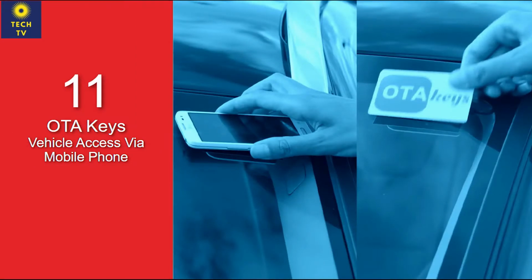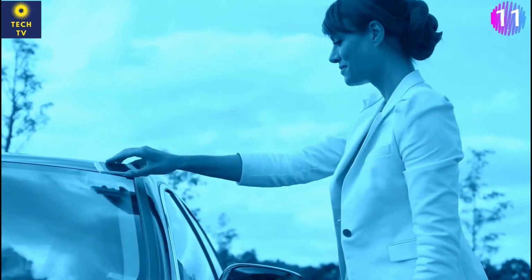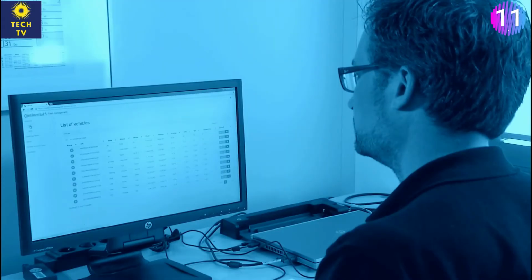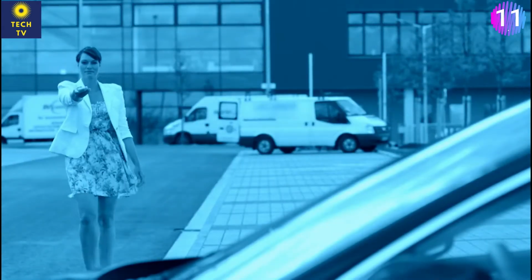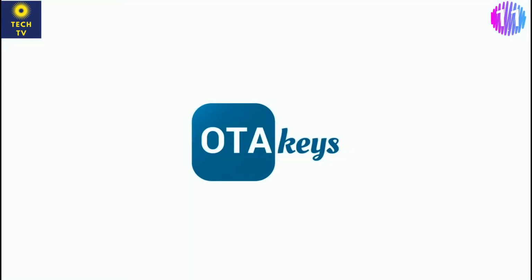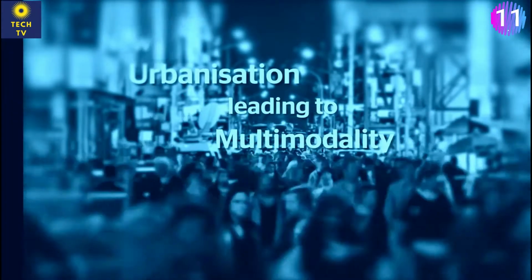OTA keys, vehicle access via mobile phone. Lock, unlock, and start your car via your smartphone. Use the latest Bluetooth Low Energy (BLE) technology or the most secured near-field communication (NFC). The only connection between the car-sharing module and the car is the standard OBD2 port. Through this connection, we power the module, but we can also read vehicle data, fuel level, mileage, etc.